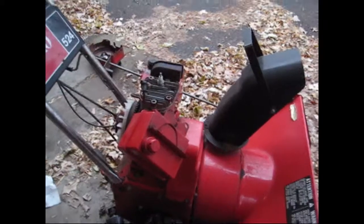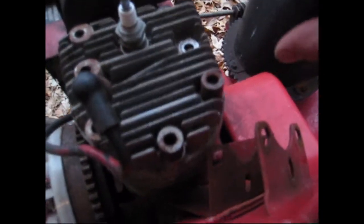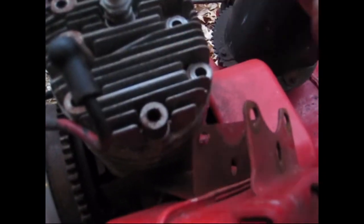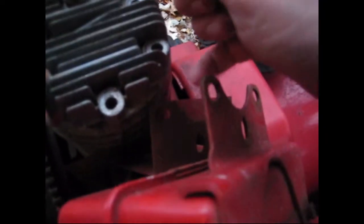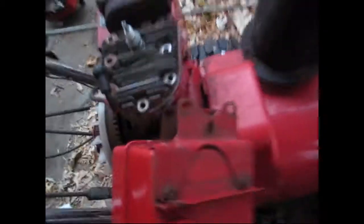So there you go. Okay, so I've got the engine stripped down a little more. Took the starter off completely. I was hoping not to have to do that, but there was a bunch of nest stuff in there, so in order to get it out I really had to do that because I don't want any more fires. Took off all the head bolts. I've got them arranged in a little pattern down here so I know which one's which, because they are a couple different sizes.